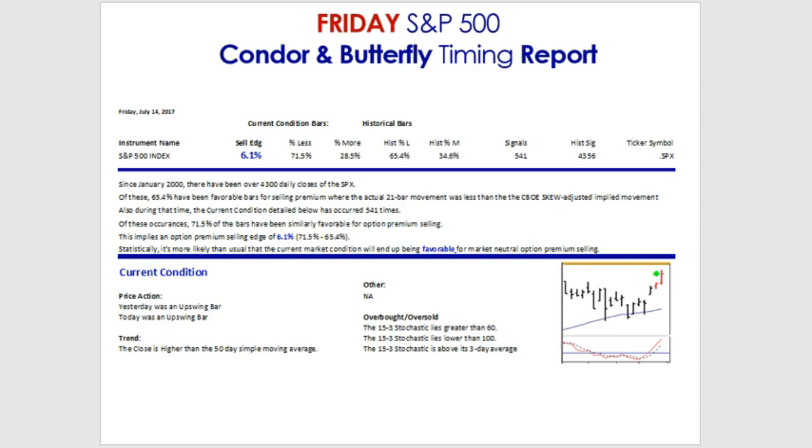Of those 541 occurrences, 71.5% ended up being similarly favorable for option premium selling. So this implies an edge of a little over 6%, because of those 541, there's a greater percentage that were favorable than what you see in just the benchmark baseline of flipping a coin randomly in the market. So there's about a 6% edge given this market condition for selling premium neutrally through condors and butters. And that's the Condor Butterfly timing report.